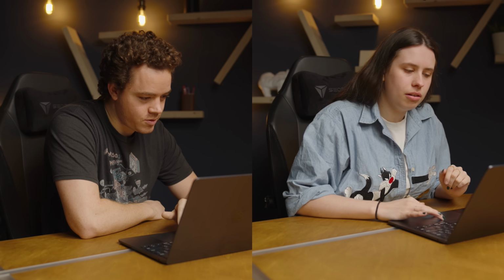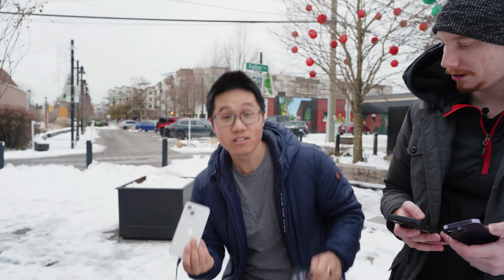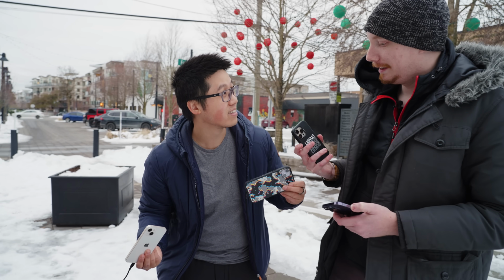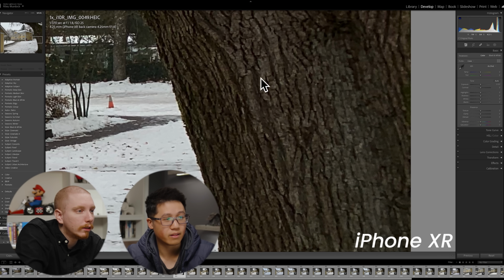What's interesting here is that Brandon and Mark are the photographers in the group, whereas Sarah just takes photos. How do you tell these apart? Do you know what this is? That's a 13. That's a 14 Plus. How do you know that? When we look at the 10, the 10R, the crunchiness isn't really there. And then we move on.